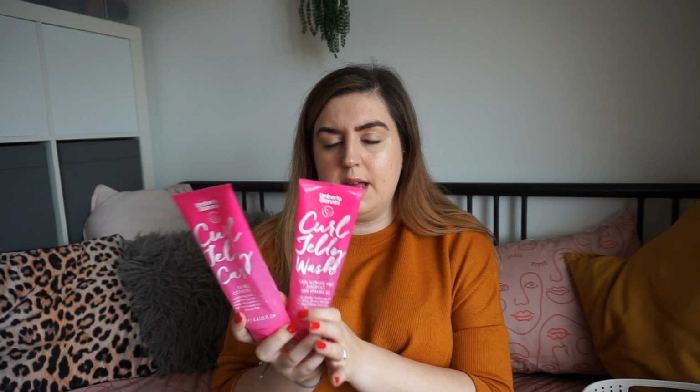Neither of them have sulfates or nasties in, but I do find it's very hard to suds up a sulfate free shampoo. But again, these are cruelty free and vegan, and I really like them. Again, quite overpriced for what they are, but you never need to pay full price for those at Boots.